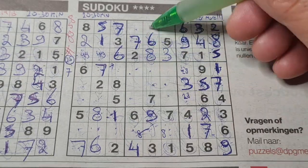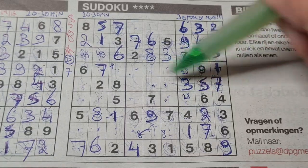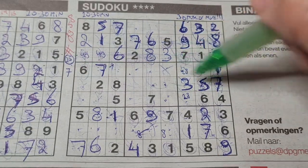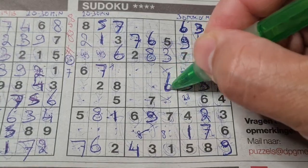6 in this column, 6 in the middle column. So the column next, the only 3 places left for the 6 will be here or there. We have a 6 in this row, no 6 there. 6 in that row, no 6 there. The only place left for the 6 should be there.